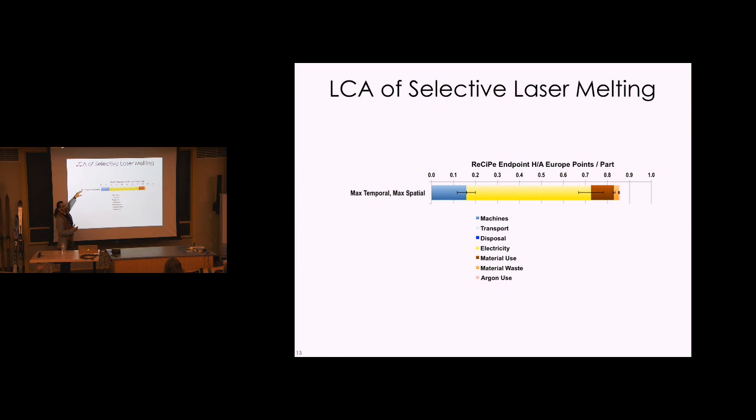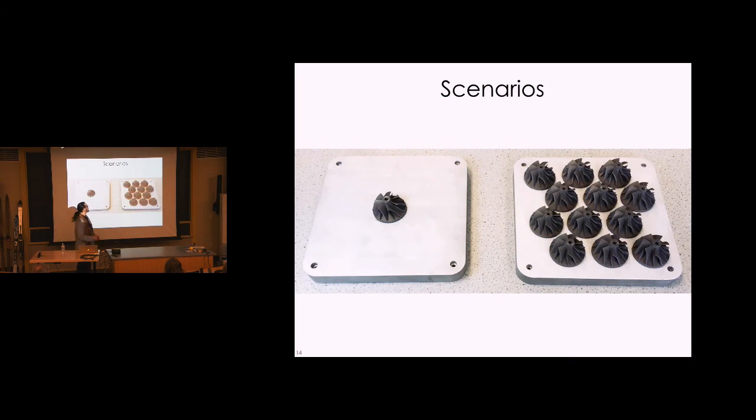This scenario here is when the printer is printing at maximum temporal and spatial utilization, which means it's printing 24 hours a day, 7 days a week, and it is printing a full print bed full of parts, because it can print multiple parts at once. And so this is full spatial utilization, because that's about as many as can fit, whereas we also ran the scenario where we just printed one part at a time.